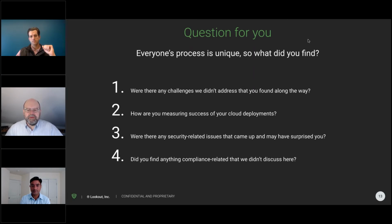I guess another interesting question here, and this will be our last one. Do you find that organizations are upskilling their existing security teams, or are they bringing on personnel that have experience with cloud? This organization is trying to determine who is responsible for what, and it's kind of a gray area. What have you seen?